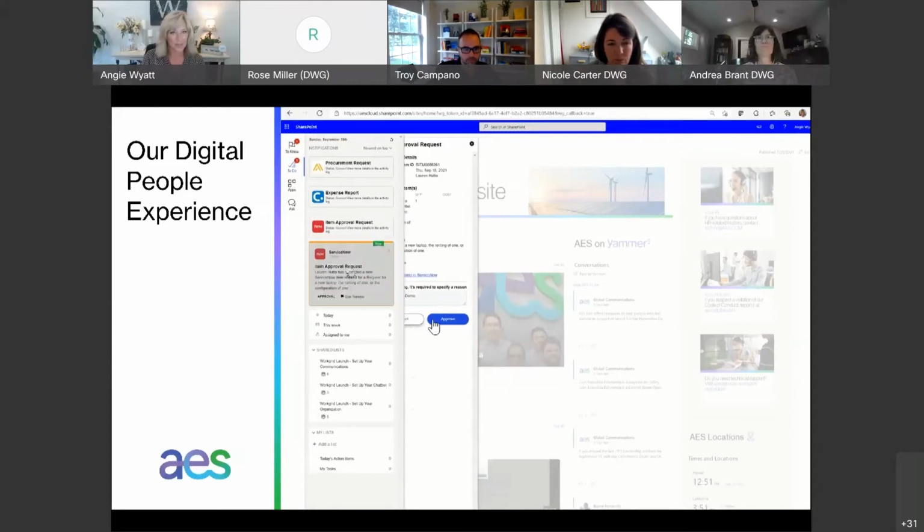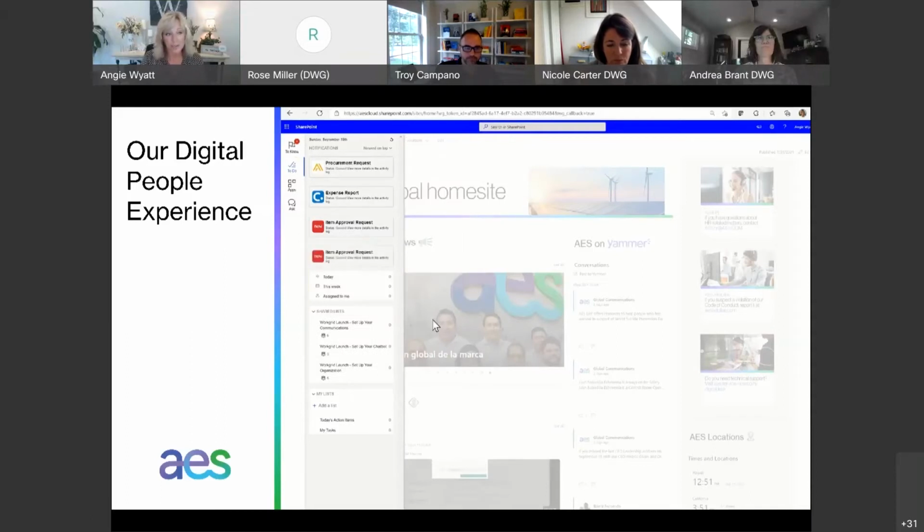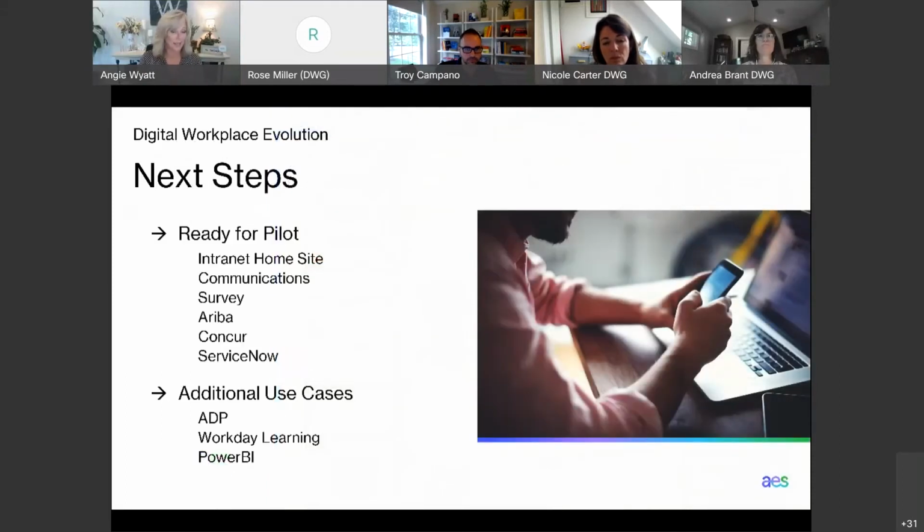And right now, these are coming in through our intranet, through our home sites that we've developed. But as Troy said, we're super excited about how we're going to be able to connect those dots back into Teams going forward. So right now what we have is we're working on the communication campaign for our pilot, and that's going to go out to our Brazil users. We've got the intranet home site, communication survey, Ariba interfaces, Concur, and ServiceNow ready to go. We've got additional use cases with ADP payslips, Workday Learning to help people know when they've got mandatory training, and Power BI so that we can push relevant dashboards to people.